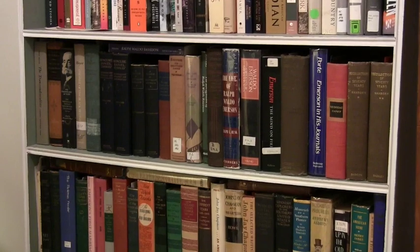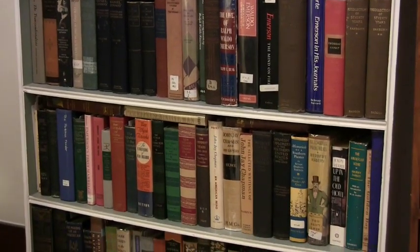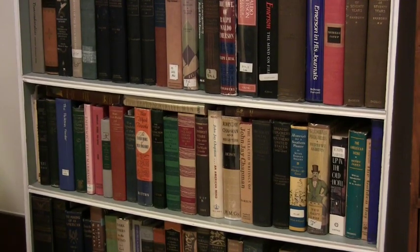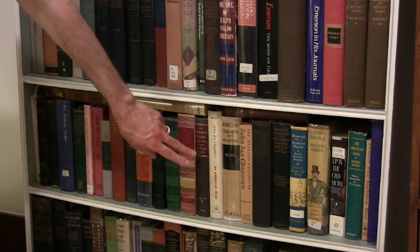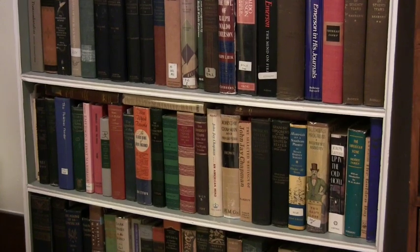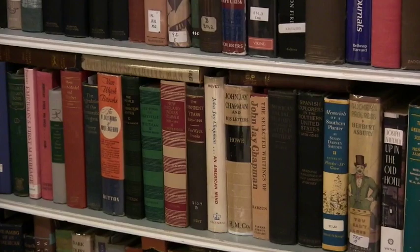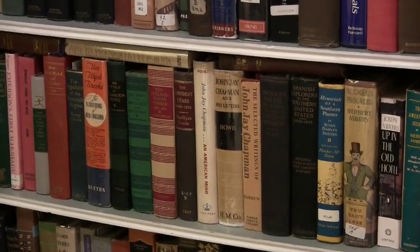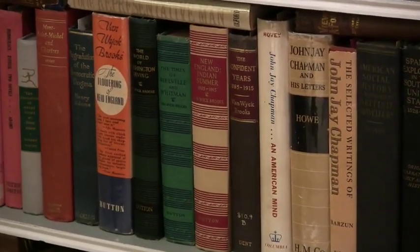Going down another shelf, this is more assorted American literary and regional history. A couple of books by Francis Parkman, the great historian, more Emerson here. A lot of books by the literary critic Van Wyck Brooks, who wrote a lot about the literary history of the United States. A wonderful stylist. I'm a big fan of his. Now, why Parkman and Van Wyck Brooks? What drew you to them? Their storytelling ability.